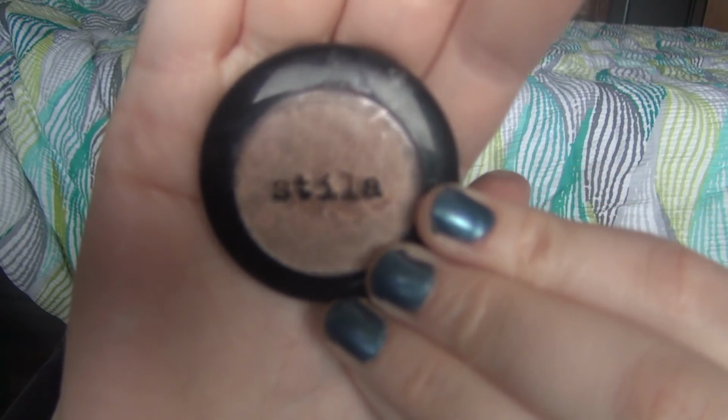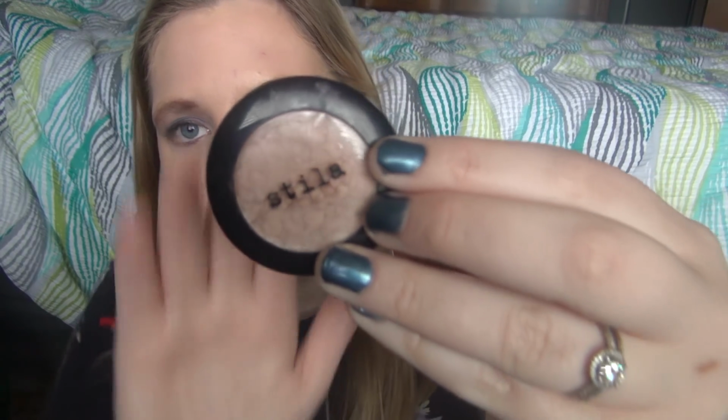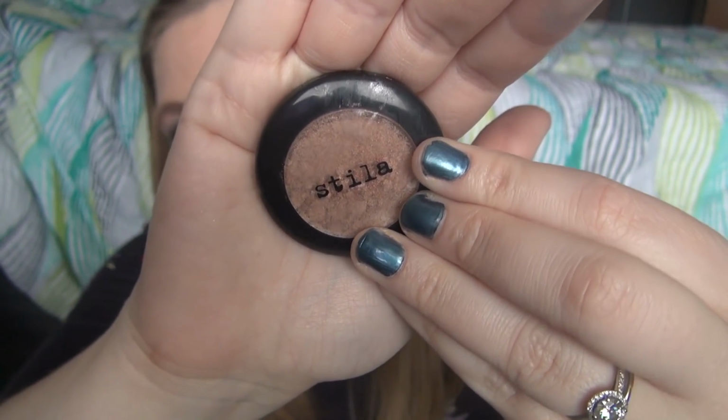This one needs to be repressed, so I'm not going to open it, but this is Stila's Kitten. I don't know if you can see in there that it broke, but I'm just going to keep it shut and not repress it until I'm ready to use it. I love this shade.